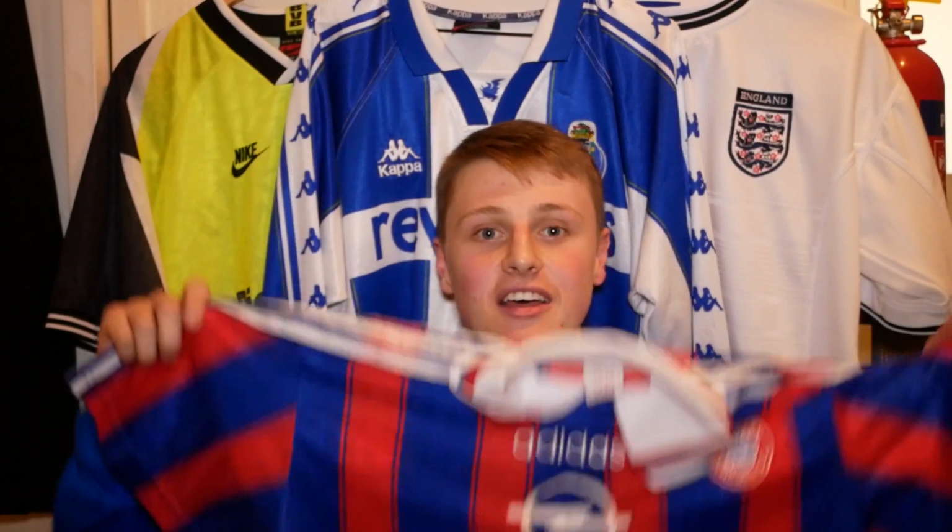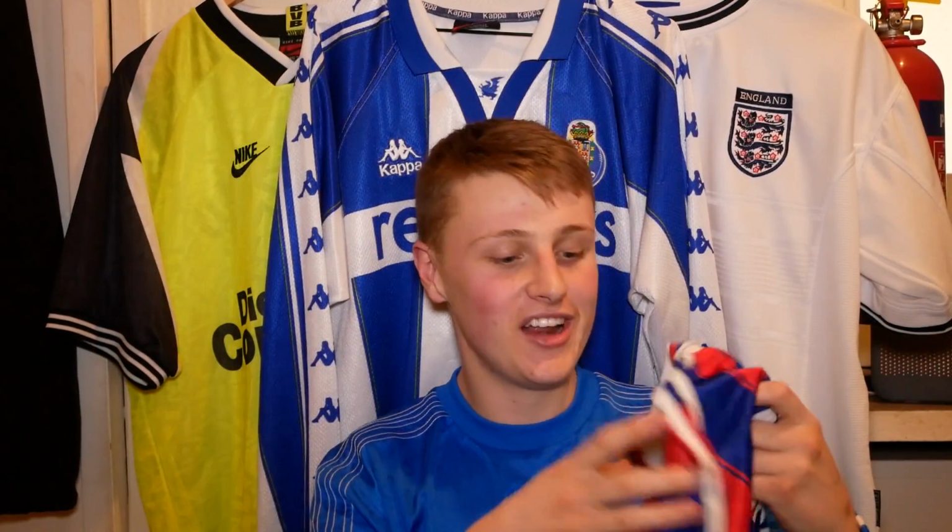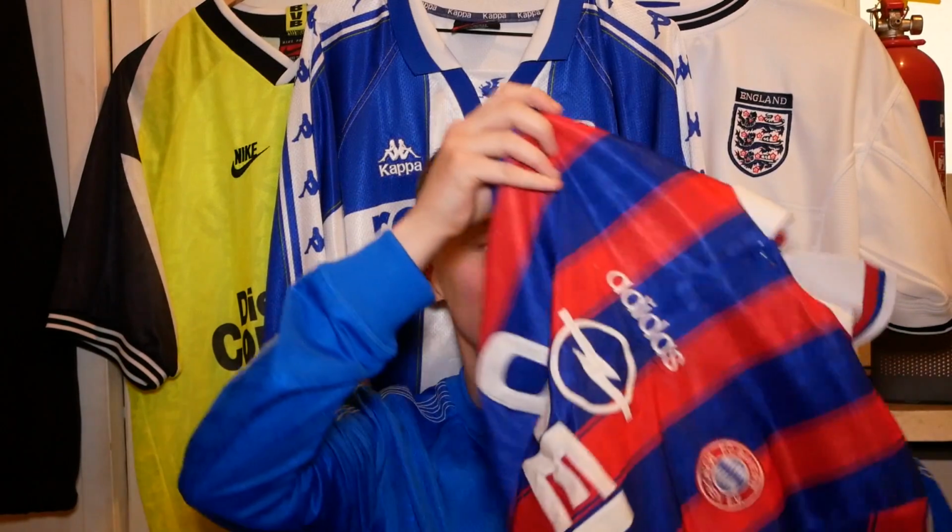Let's move on to our kit box gold. Oh, you ready? Are you ready? Bayern Munich 97-98, I believe it is. It's late 90s, early 2000s Bayern Munich shirt. What an absolute beauty of a shirt.